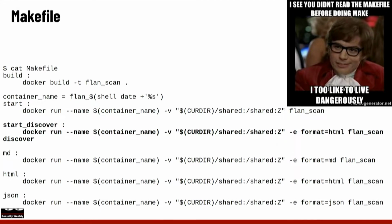Now, it includes a Makefile. Those kind of unfamiliar with compiling C and C++ programs may recognize the Makefile. And so when you type make, it executes things inside the Makefile. My meme for this one says, "I see you didn't read the Makefile before doing make. I too like to live dangerously." But those of us that have ever edited a Makefile probably don't want to edit one ever again. Right? Yeah, but you probably should. And you probably should. Yeah.